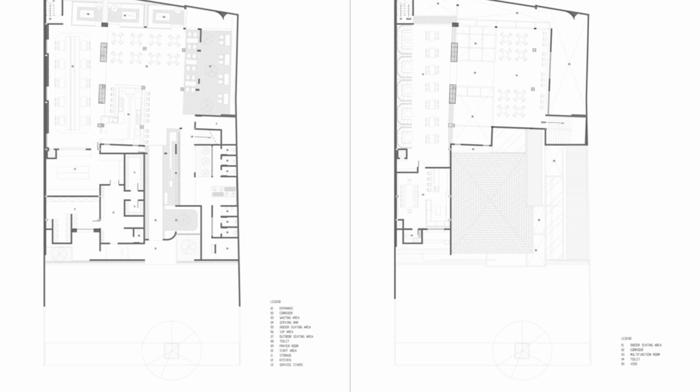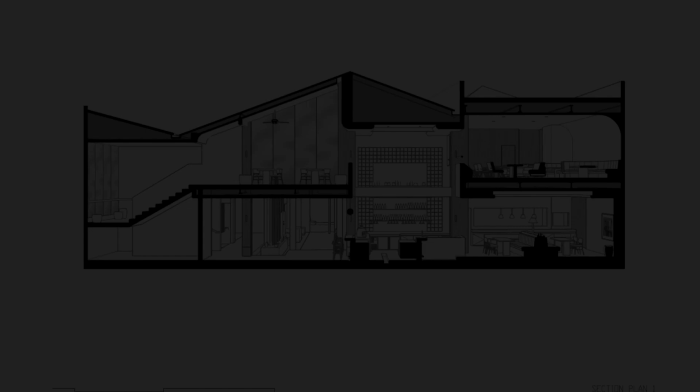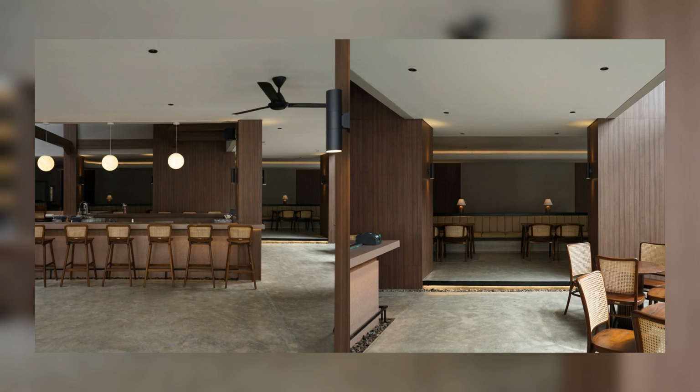The bar area with two-story ceiling and a tall wall constructed with glass blocks, as the backdrop of the bar, becomes the centerpiece of the building that is located in the center of the new building, so that people can see it from various angles of the building.